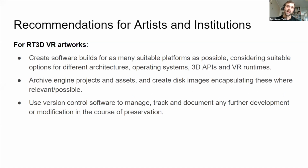So for real-time 3D artworks, we recommend some additional actions are taken. Firstly, that software builds are created for as many suitable platforms as possible. So looking at creating builds for different operating systems, but also giving thought to support for different 3D APIs and different VR runtimes through the use of plugins and SDKs. This is simply to give us the maximum number of options for keeping the software executable in the future. And this is often relatively straightforward to do if you have access to source materials, because most game engines provide options for cross-compilation.